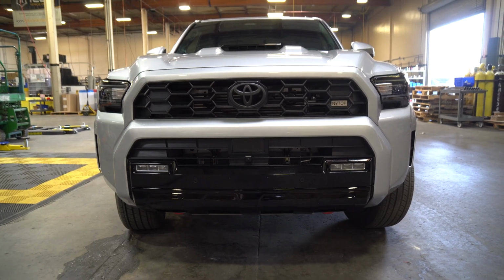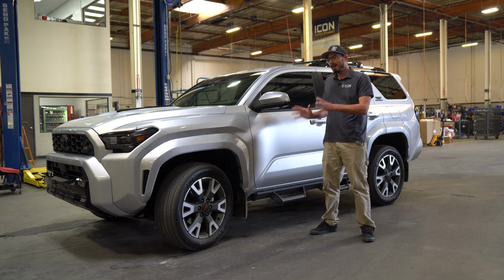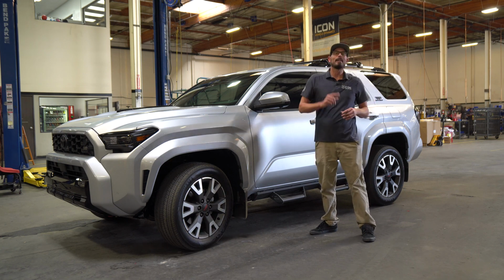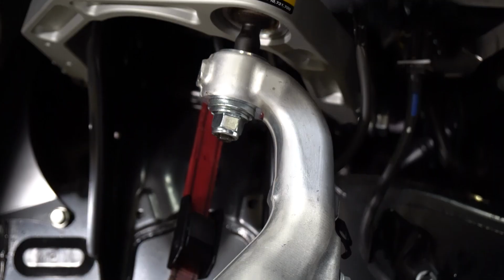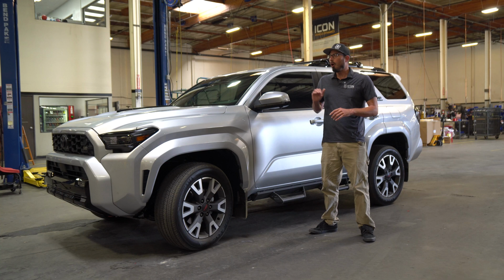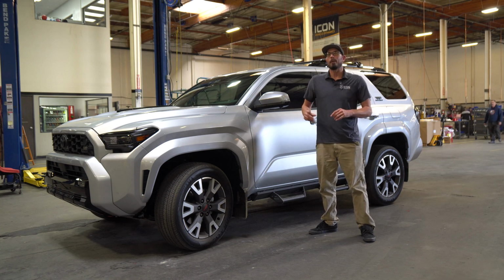The 6th gen, out of the box, is very capable, but as you can see, doesn't look as cool as we all know it will, and is not going to be as capable as it would be with all of our suspension products on it. All in all, Icon's got a whole bunch coming for the new 6th gen 4Runner, and we're excited to show you.